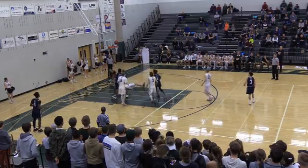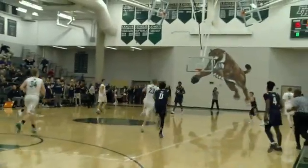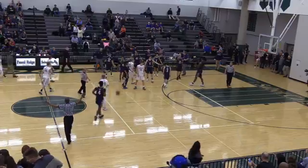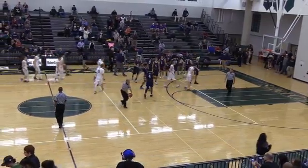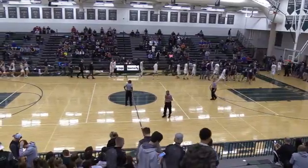Paris drives. Paris, right hook. And Bodner with the last heave. That won't go. Wow. Fossil Ridge SaberCats are down 33-15 at the end of the first half.